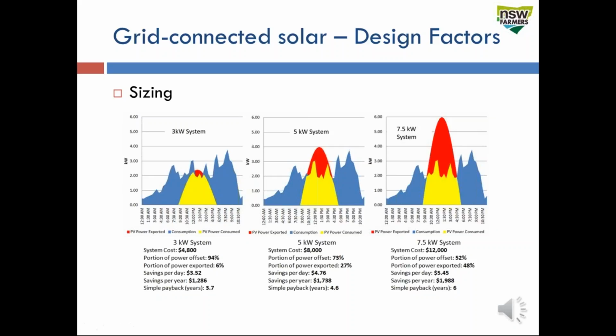So our recommendation is, if you're going to go down this route, you really need in the first place a pretty good audit done, but you also need to engage a competent solar engineer to assess what exactly the optimal system for you is.